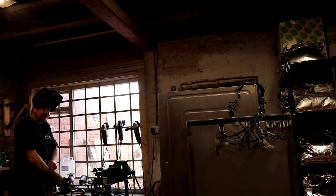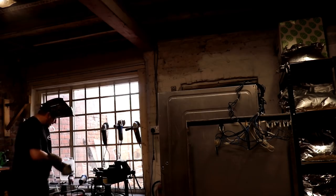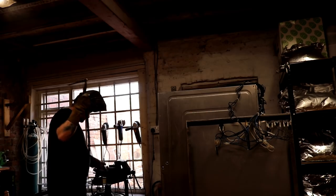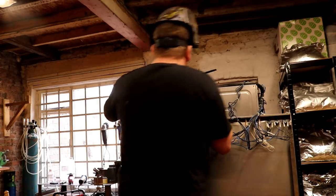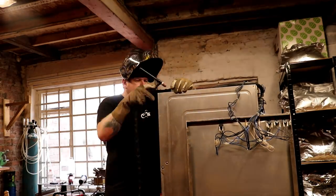We'll just have to tack this on. A couple of three corners should do the job. We've got it set at 40 amps. I'm hoping that's enough juice. I think it will be. So let's just get this set on. There we are.